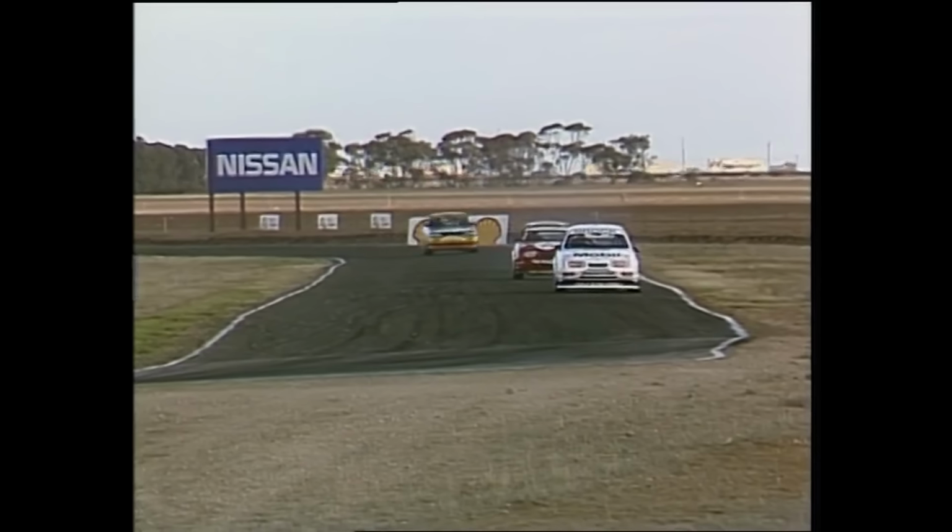Not only that, you notice that I think he probably caught sight of Colin Bond on the entry to that corner, realised that he made life difficult, then moved wide so that Bond would have an easy exit. That was good driving on Chris's part.